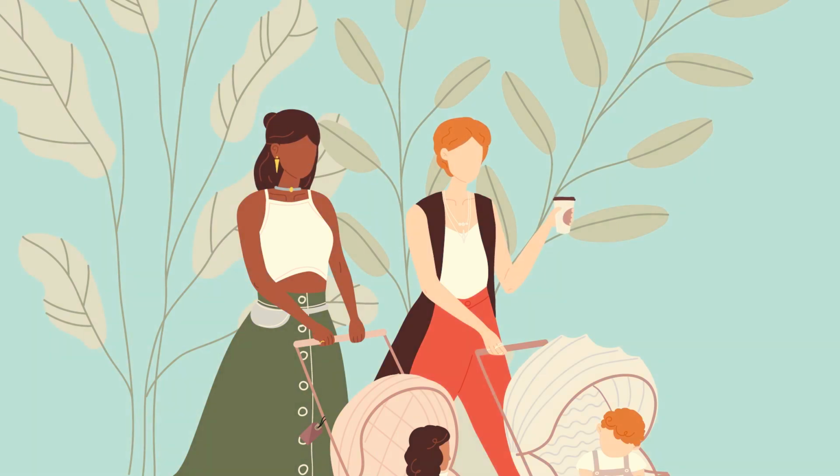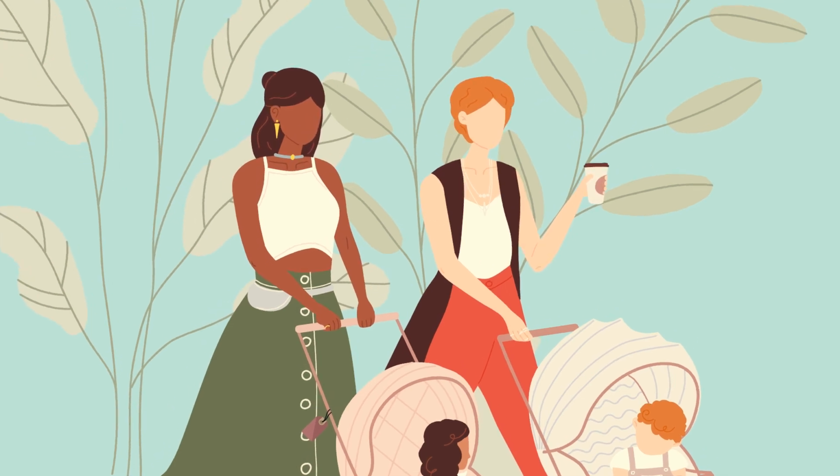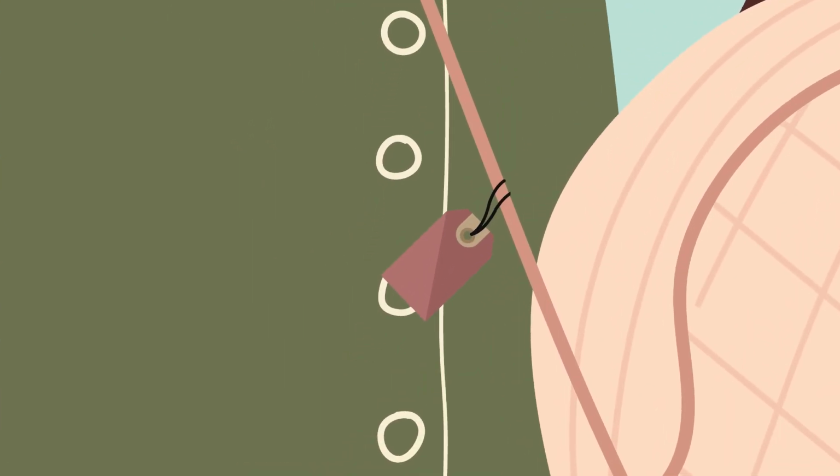The second mom's rich. Look attentively at the first woman's baby carriage. There's a sale tag on it.